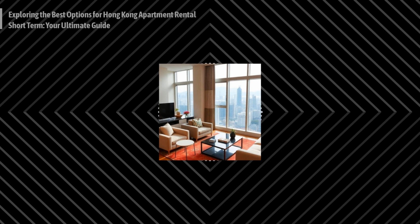the different neighborhoods. But what about those classic double-decker trams? Those are iconic. Oh, you can't forget about the trams. Right. They're a Hong Kong classic. It's a fun and kind of nostalgic way to experience the city at a slower pace. Plus, they're really cheap. And then, of course, you've got tons of buses and ferries connecting every corner of the city.